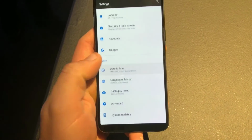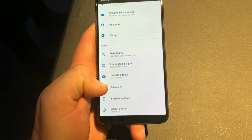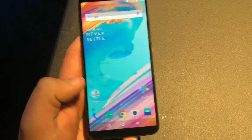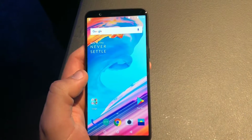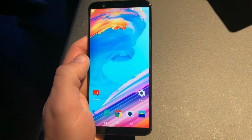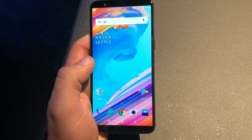Hoping to get Android Oreo by early 2018, but they are running an open beta in December for Android Oreo, so that's pretty cool. The Oxygen OS is near stock Android, obviously with a little bit of a skin. Even Google runs a little bit of a skin now with their Pixel phones, so it's not too bad. They add a little bit of a tweak to it, but this thing is fast.